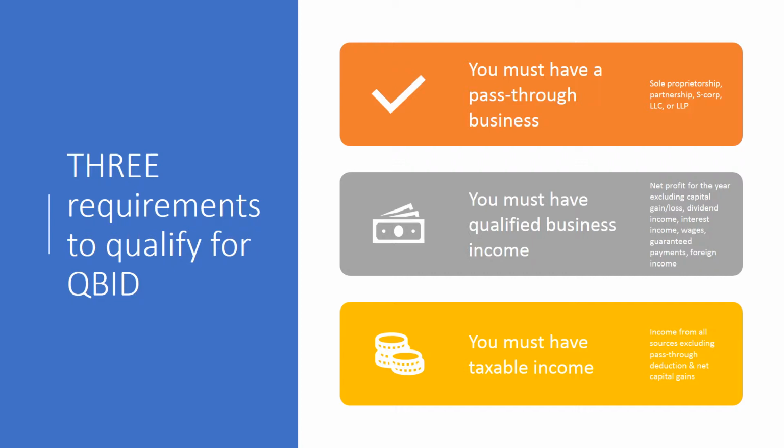2. You must have qualified business income, or QBI. Individuals who earn income through pass-through businesses may qualify to deduct from their income tax up to 20% of their QBI from each pass-through business they own. However, your actual deduction may be less depending on your taxable income and occupation. QBI is the net profit your pass-through business earns during the year. You determine this by subtracting all your regular business deductions from your total business income.